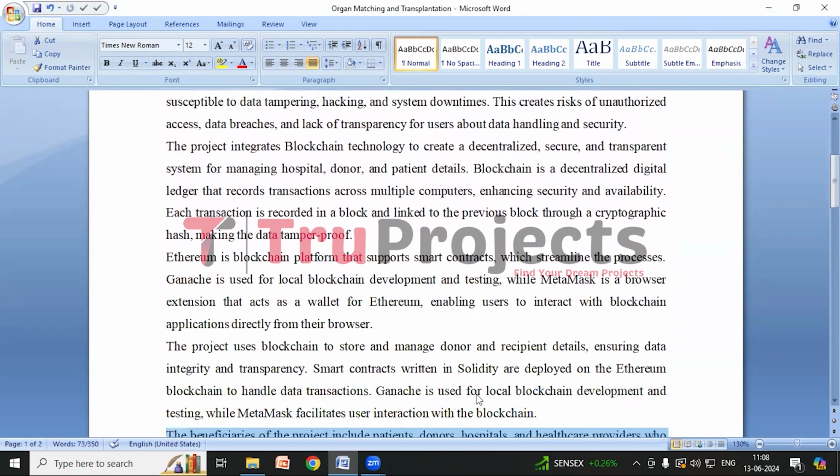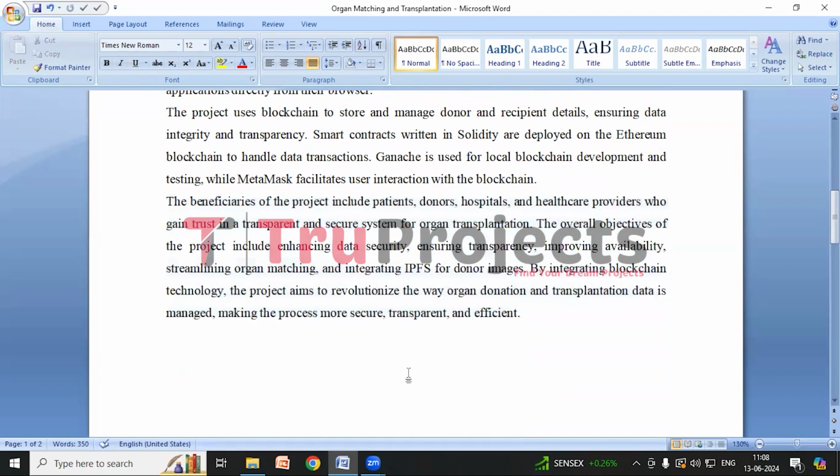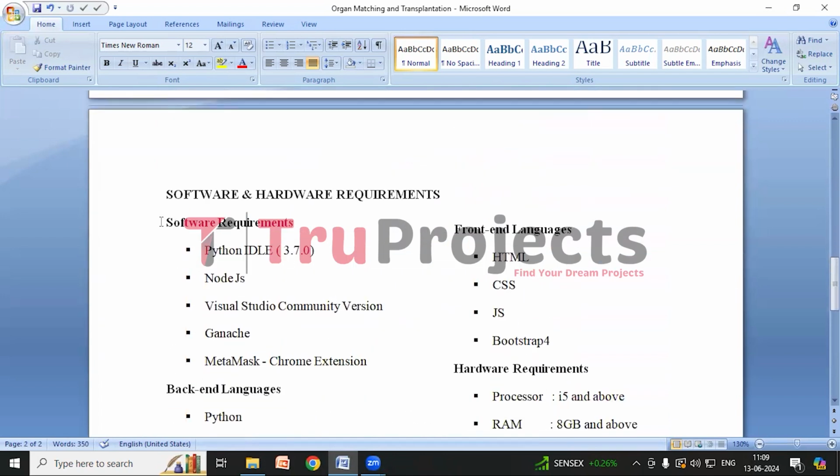So, this benefits patients, donors, hospitals, and healthcare providers, making the process smoother and more trustworthy. Ultimately, our goal is to save lives by improving organ matching and transplantation outcomes. So, this is about the project. Now we'll look at the software and hardware requirements to execute this project.